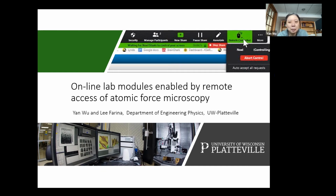What we did here are two lab modules enabled by the remote access of an atomic force microscope. The atomic force microscope is an advanced instrument hosted at UW-Platteville in the Nano Lab, and we have several other advanced instruments over there. Each year we offer this nanotechnology course. When the pandemic took place and we had to send students home, one worry was that they could not have the same experience of using those advanced instruments anymore.